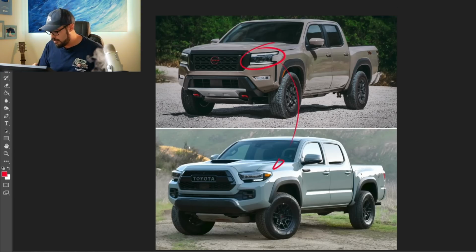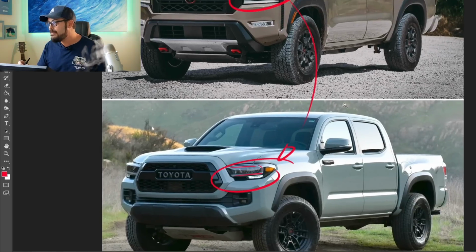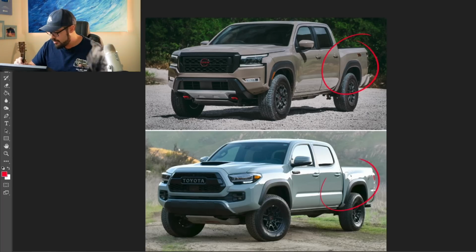Even though the new Tacoma here has been facelifted, and you can see that you have the LEDs right here, which looks really good as well. But for me, when I look at these two, they look very similar, specifically in the bed area, which we're going to go into when we look at the side view and the rear view right here, and the greenhouse.